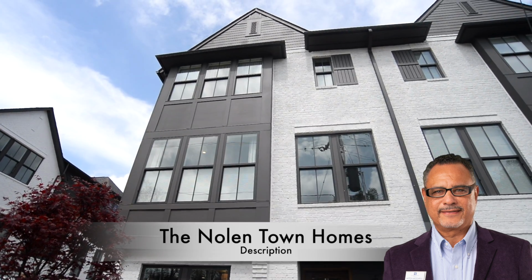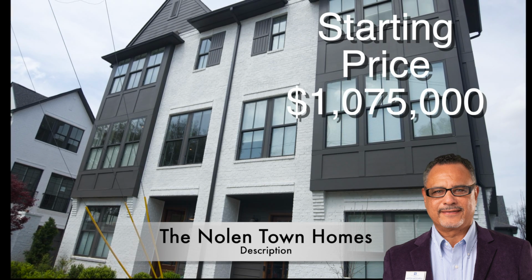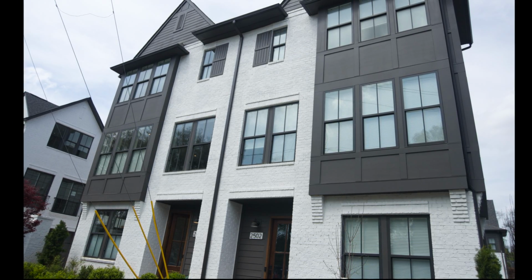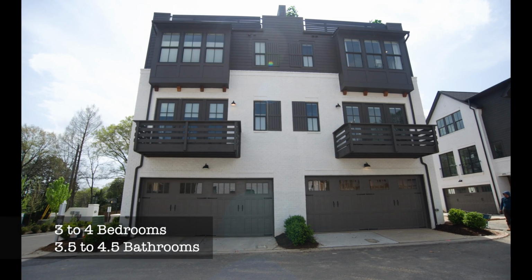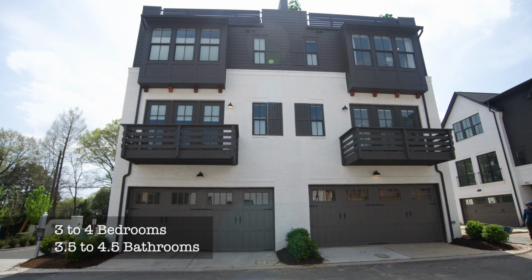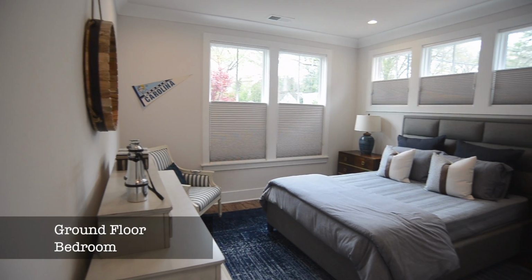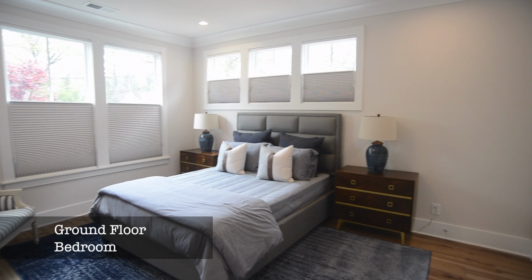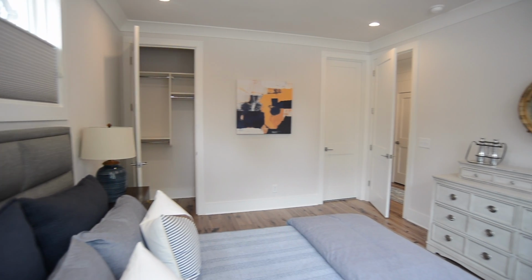It's a Hoppers community. This luxury city homes with modern interiors and English courtyard inspired exteriors, all within walking distance to Myers Park's upscale amenities. Our spacious floor plans ranging from 3 to 4 bedrooms and 3.5 to 4.5 bathrooms include open concept living spaces, ground floor attached two-car garages, outdoor living areas, including rooftop terraces on select units, and optional elevators to quickly transport you between floors. High-end finishes throughout this home at the Nolen provide an atmosphere that is both polished and charming.